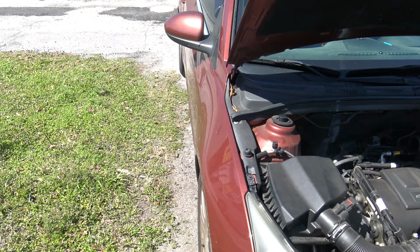I'm just babying it now. It can only go about maybe 15 miles and it needs water. I should have topped the water off at the last place. Well, I did top it off. That was less than 10 miles ago I topped the water off. It's horrible. It was a good car until all the overheating problems started.